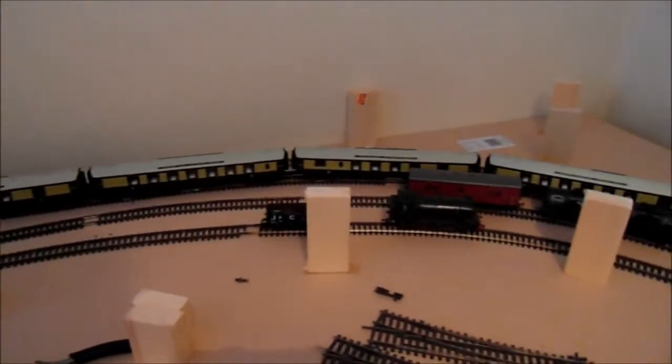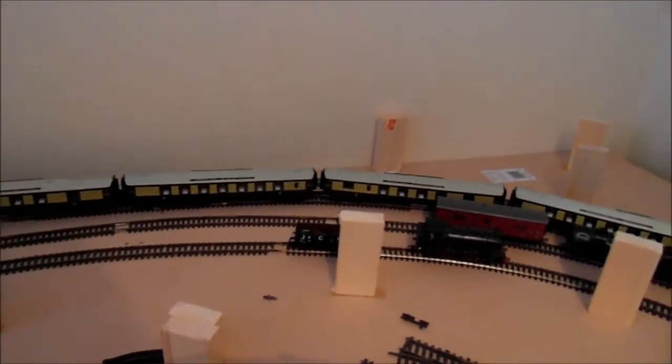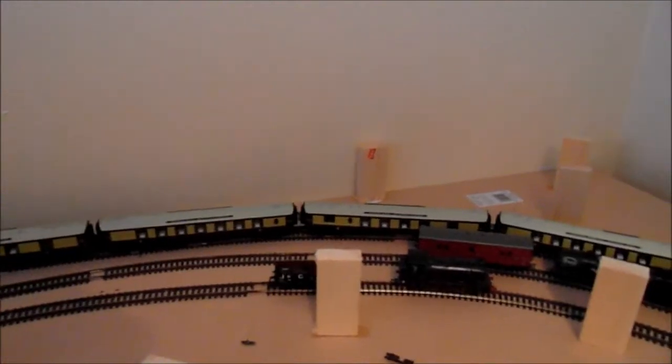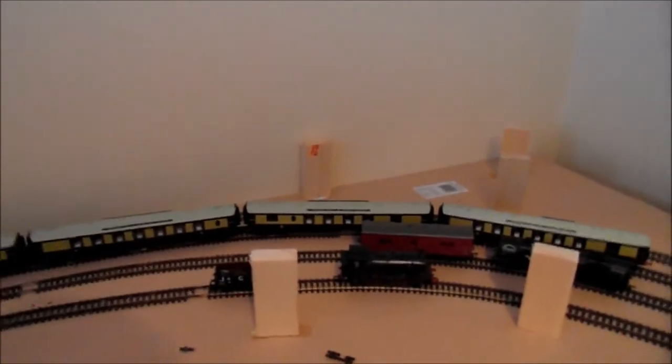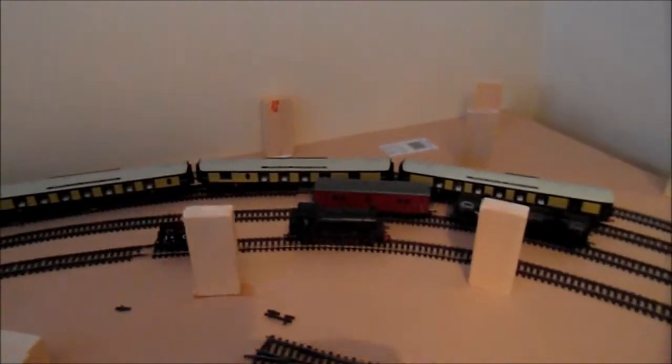One of the most anticipated models I've ever bought. So I was really pleased with it, and yeah, it looks pretty good, all set up. So it will appear sometimes, even though it's not accurate, it did not appear on Stoke Summit. But it's a model railway, I can choose what I want to run on it.